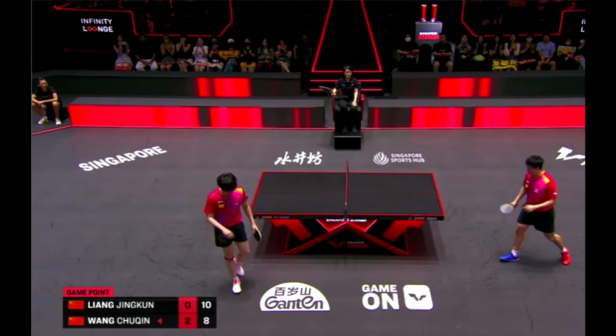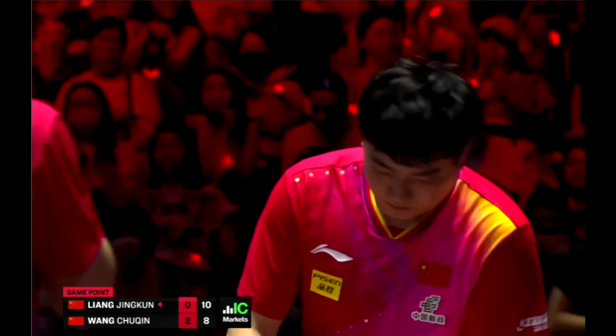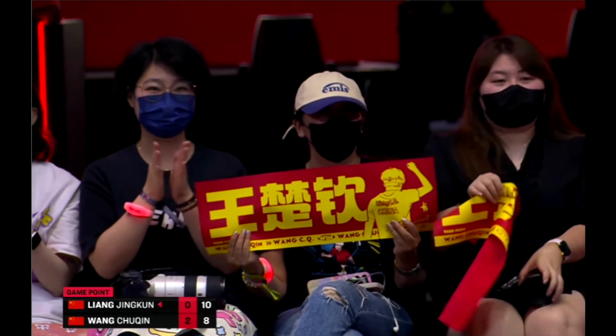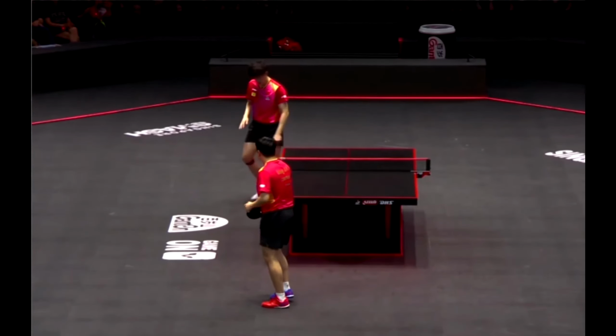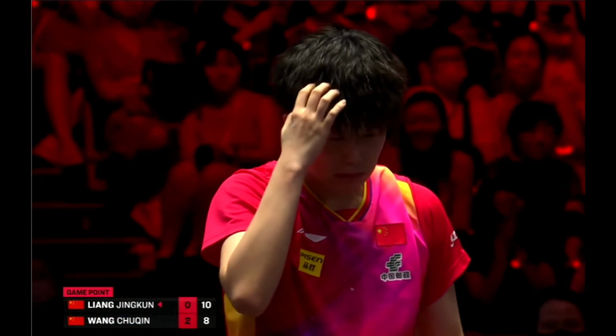10-8. A triple look back at that one. Liang Jinquin, he couldn't believe his eyes. I think it was the top edge of the backhand of Wang Chuqin. That would make sense. Wang Chuqin fans in the front row there, letting the world know. Let's take a look one more time. Ben Yan, he raised his hand to acknowledge the fortune. Wang Chuqin, 1 game point saved.